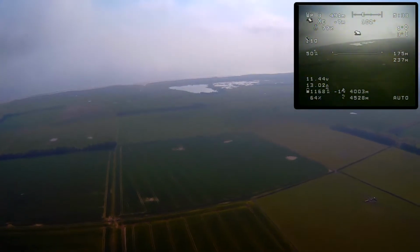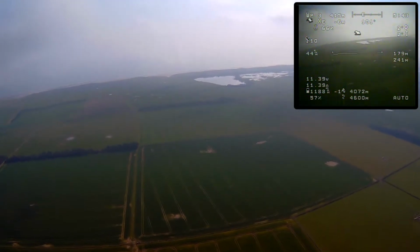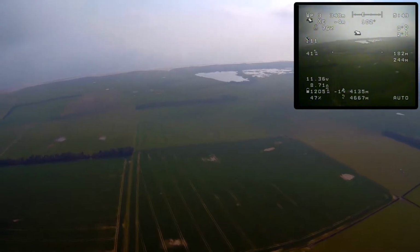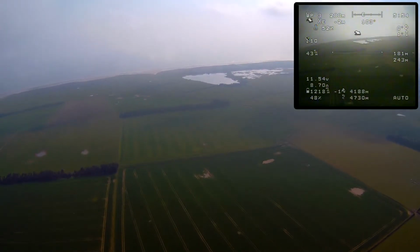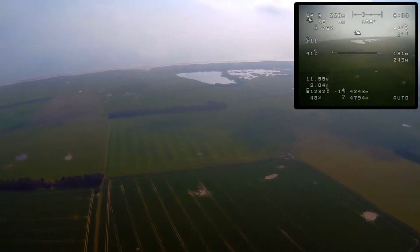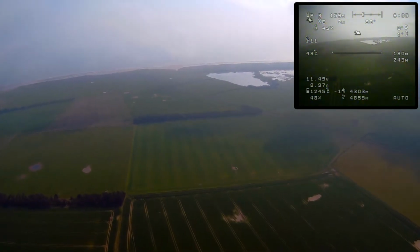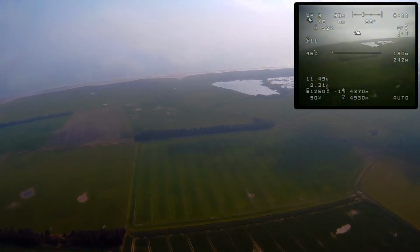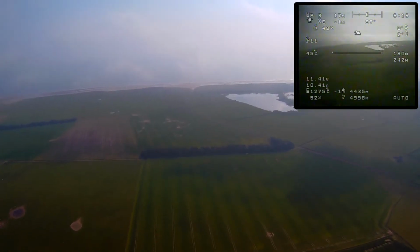There you go, just coming up on 4 kilometres out now from launch. Seems to be holding it at 44, 43, 44 kilometres an hour kind of speed, and it's doing that totally autonomously. Autopilot's just controlling everything. I'm doing nothing at all. I'm just sitting back in the chair with the goggles on and panning the camera left, right, up and down as I feel like it.